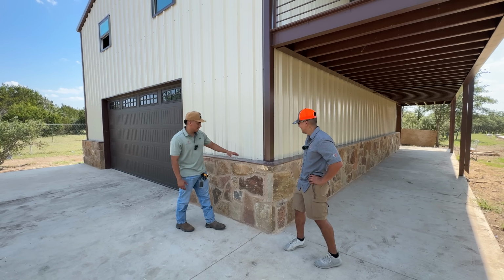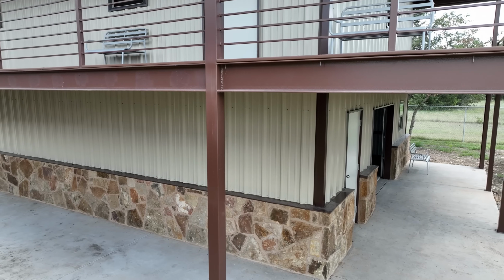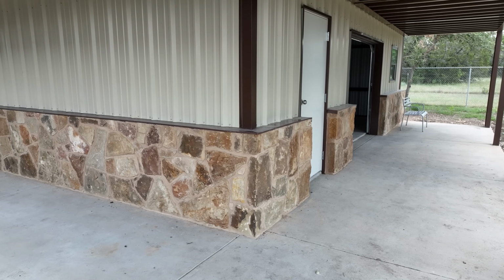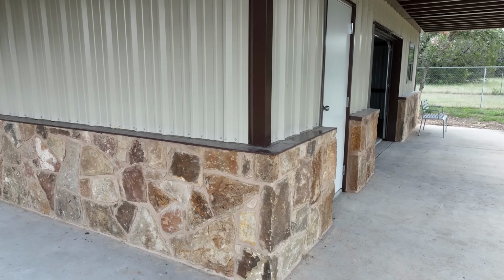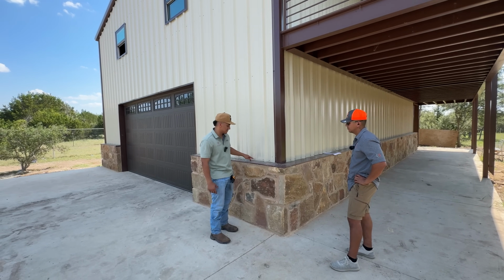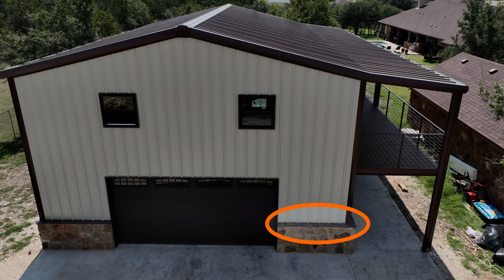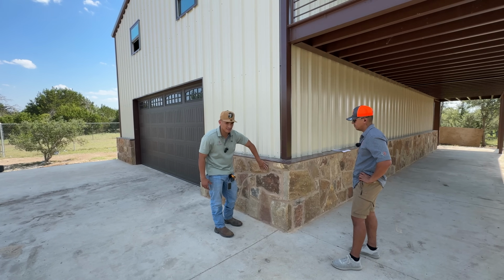So we added in an extra trim extension here. It's not fully done yet, but I'm gonna add in a bead of brown silicone here, so any water that gets on the panel at the front here doesn't get behind. So just gonna seal this nice up, but I did have to add in this extra piece of trim here, just to extend this outward to cover the top of the stone here.